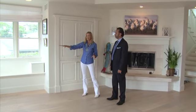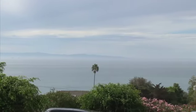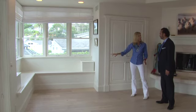We decided to create a little seating bench area in case she has extra guests and company. Beautiful. You can sit down there, you know, look outside. Yeah, that's a very clever idea you did. But it's a little hard, so we needed cushions, obviously.